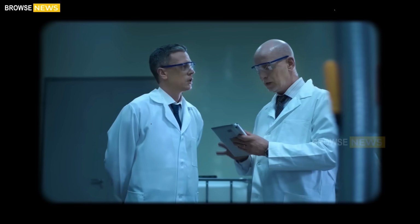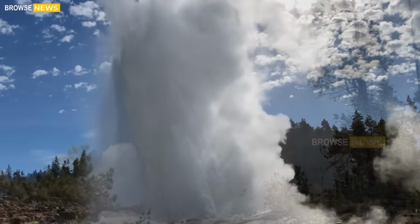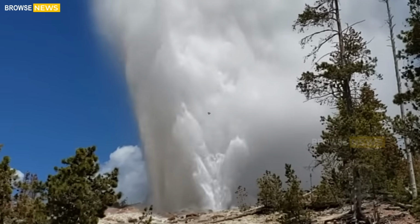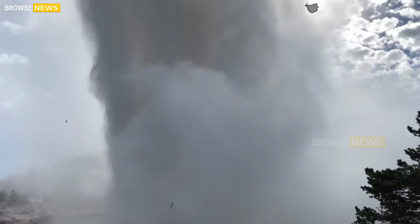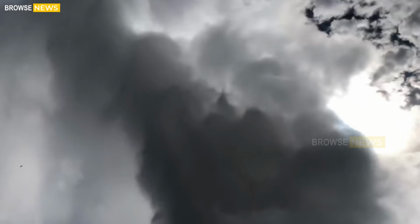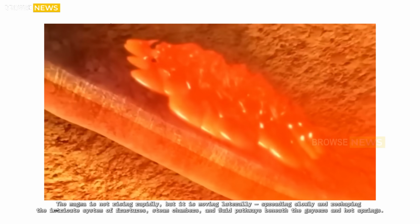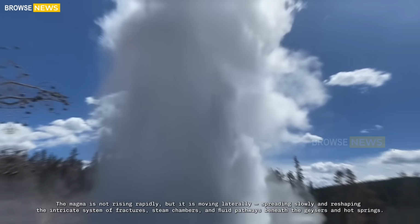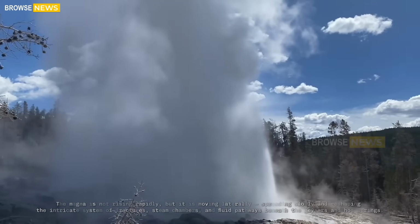Scientists now believe that the same shifting magma body responsible for energizing Steamboat Geyser and the 2024 eruption may be contributing to changes in the underground pressure in the Hydrothermal Garden. The magma is not rising rapidly, but it is moving laterally, spreading slowly and reshaping the intricate system of fractures, steam chambers, and fluid pathways beneath the geysers and hot springs.